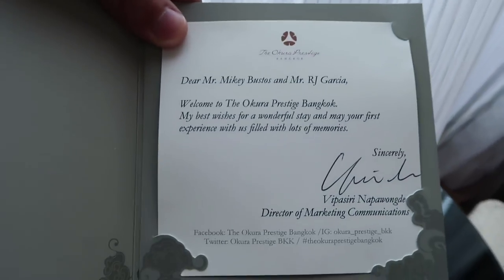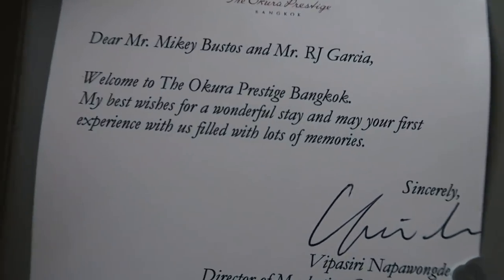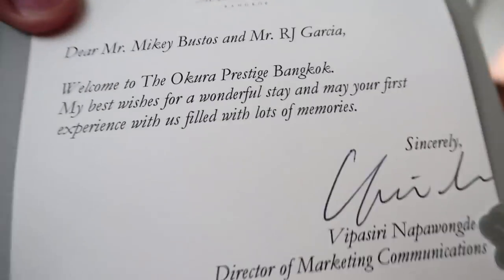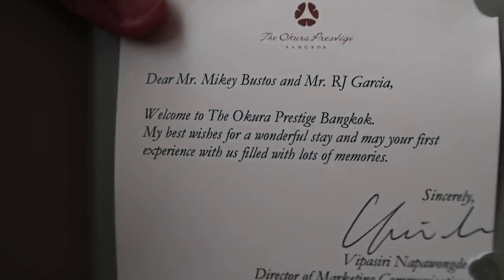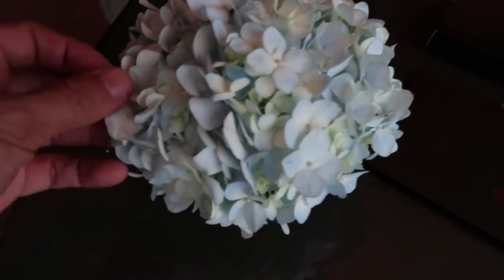Wow, look at this. Oh, this is so comfortable. And we have a note. Dear Mikey Bustos, they know I'm Mikey and not Michael. And Mr. RJ Garcia, they know you're not Romeo Jr. Well, they're hosting us, right? Wow, welcome to the Okura Prestige Bangkok. They clearly made preparations for us. That's really nice.